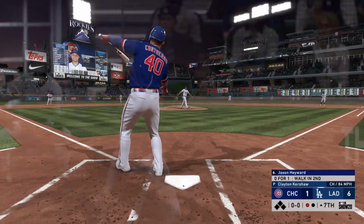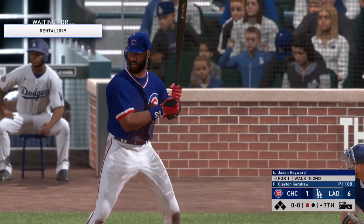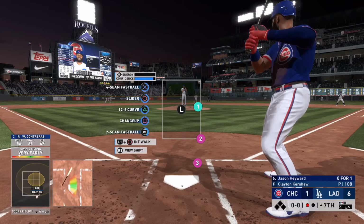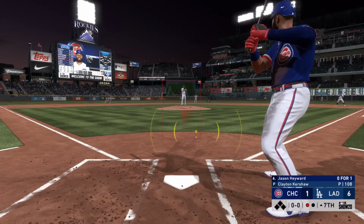He struck him out. So double digits now, 10 strikeouts for him thus far. So one away in the inning, and that'll bring in the dangerous bat of Jason Hayward, the right fielder. He's ready. Here's the first offering.